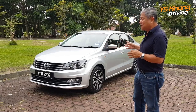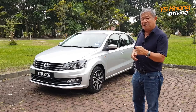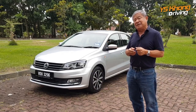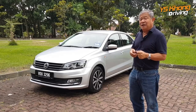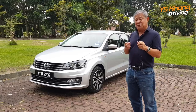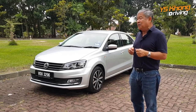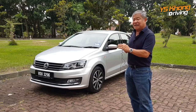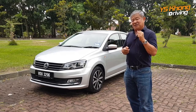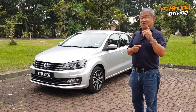What it has going for it is a 7-speed DSG direct shift gearbox from the Volkswagen Group, and also a 1.2-litre turbocharged engine. Horsepower is 105, but the turbocharger gives it a lot of torque, 175 Newton meters, which is the highest in this category of cars. So that means this is a promise of spirited driving and also good fuel economy when you want it.